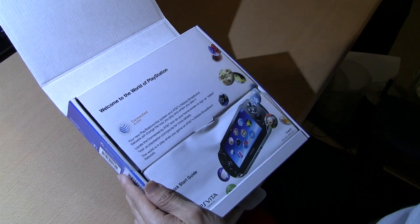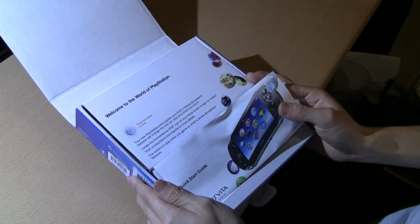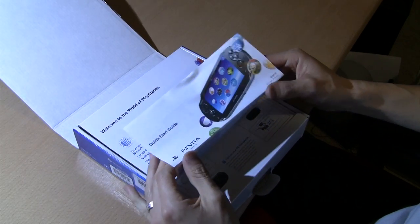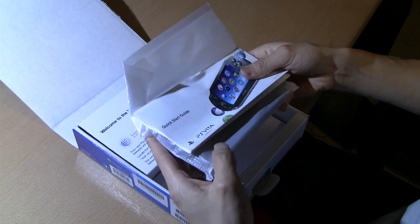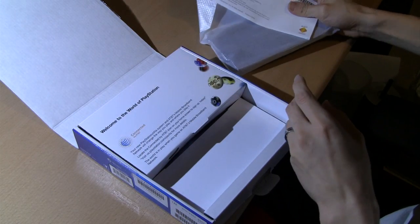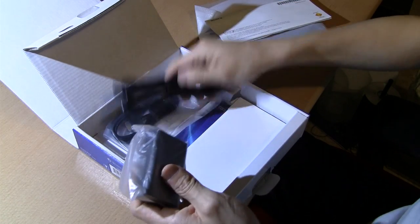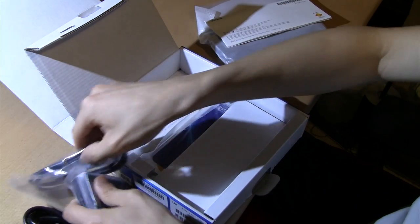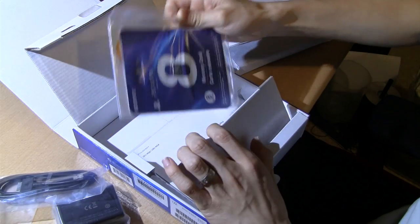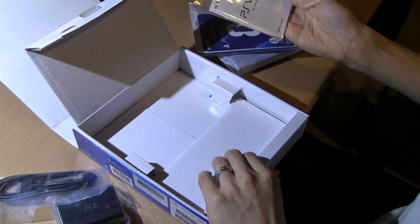Connect by AT&T, unfortunately. Since you use a SIM card, and unfortunately they chose AT&T, which I can't get away from fast enough with my iPhone. But so I have a quick start guide. Then this is the system underneath. We have an AC adapter, a USB cable, memory card and safety guide.